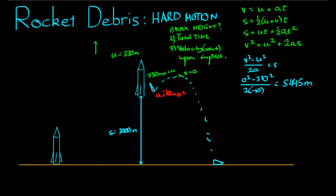So the fin travels an additional 5 kilometers vertically before it turns around here, ignoring air resistance. That is not to say the fin is 5,445 meters off the ground. Only that from this point, it traveled a further 5,445 meters vertically before it came to a stop.